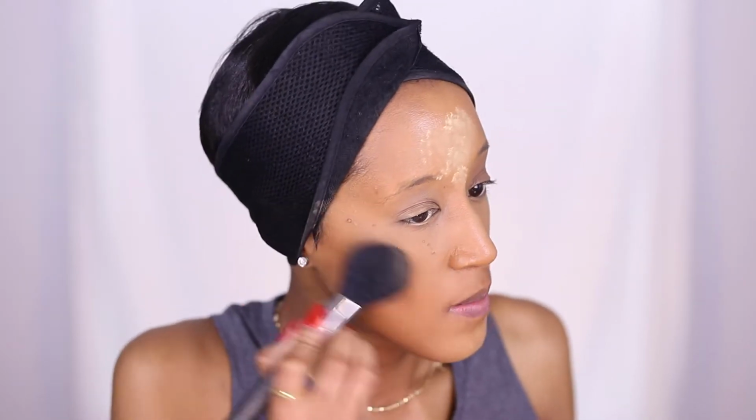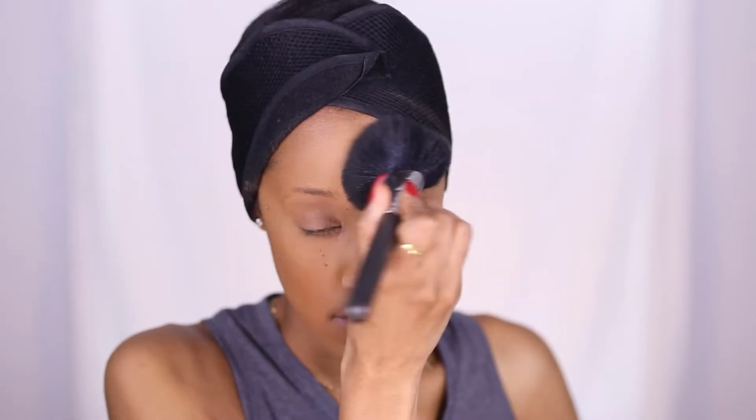And I'm being a little light-handed when it comes to the powders because this is a matte foundation and I don't want to dry out my skin. So now we're going to do the Fenty Beauty powder. All right, now everything is still looking pretty good. Okay. All right, I think this is something that we can work with.